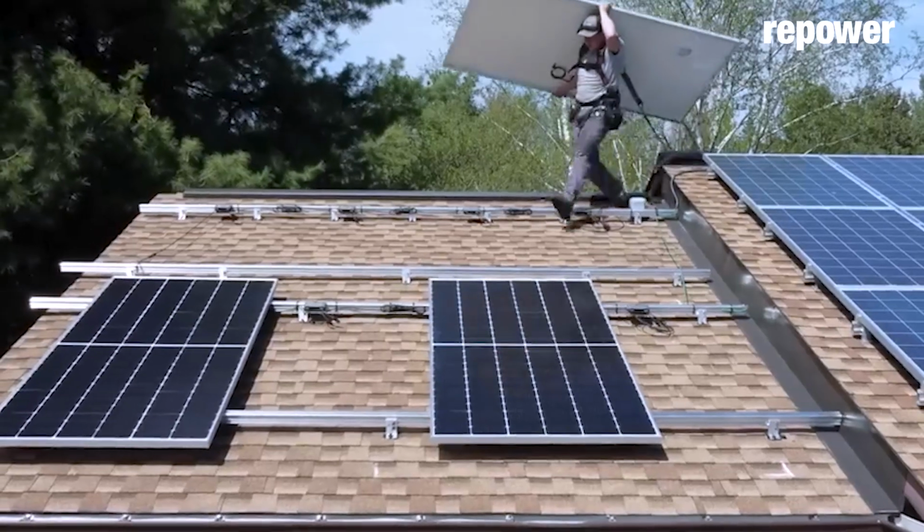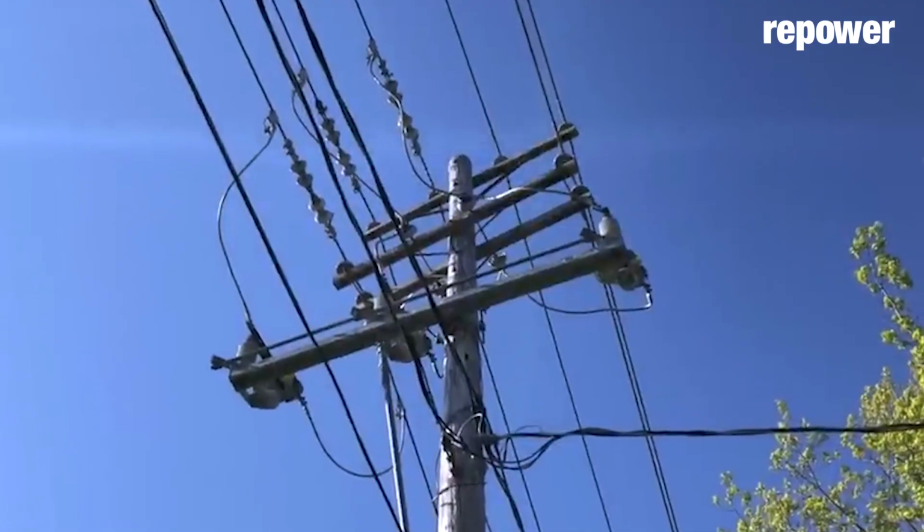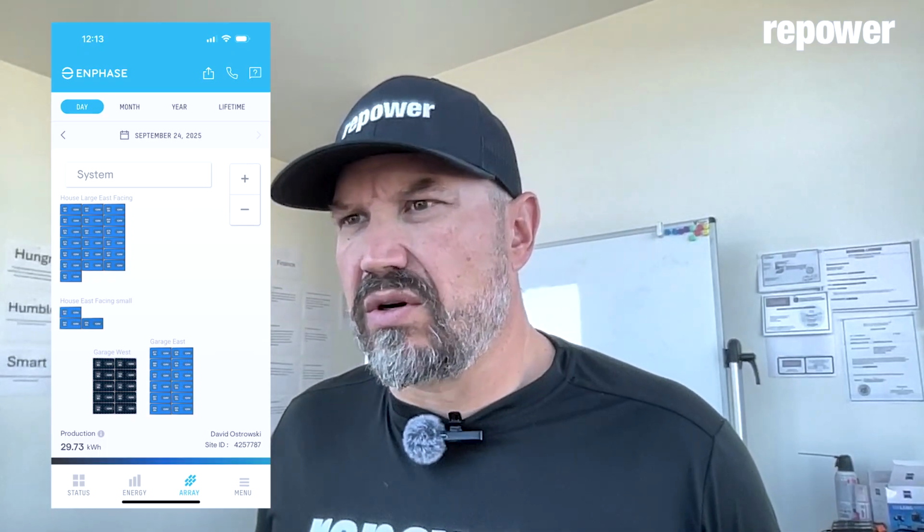Now, being able to monitor each individual panel requires a module level power optimizer, or MLPE, module level power equipment. That's the generic term for a microinverter or an optimizer. Those give you reporting at a panel level and allow you to see every panel and what it's producing, both in real time and over the course of a day or a week or a period.